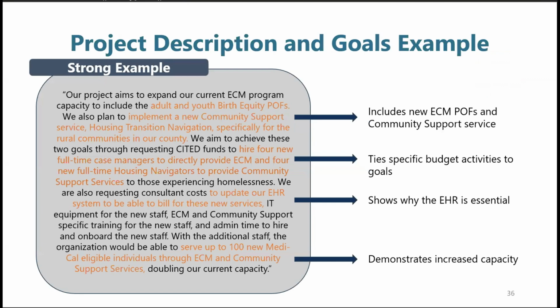So here's another example, and I won't read this all out to you. Again, these will be posted online. But for a strong example of a project description and goals, I pulled out a few specific things. It shows exactly what new ECM POFs and community support services will be provided. It ties specific budget items to the goals, right? So you can clearly see how their 4 new case managers really tie back to their goals of expanding their ECM program.